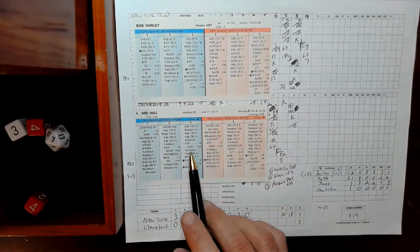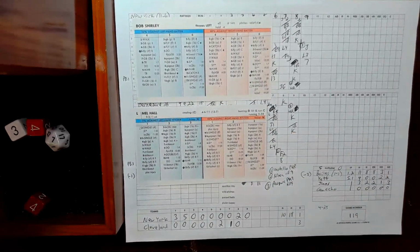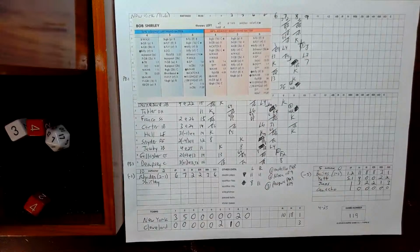That's a 3-8, and he's going to strike out. So Hall out of there on strikes. Last chance is Corey Snyder.